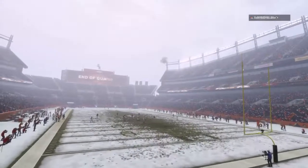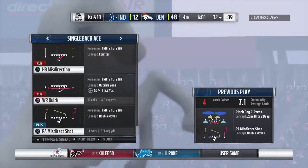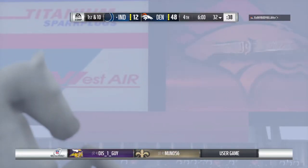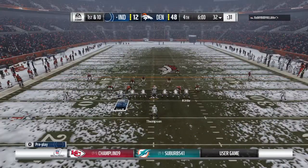Welcome back now to Denver. And this is a blowout so far as we get set for the 4th quarter. A very one-sided affair. So signs of life in what's been a dormant offense in this 2nd half. Here's 1st and 10.